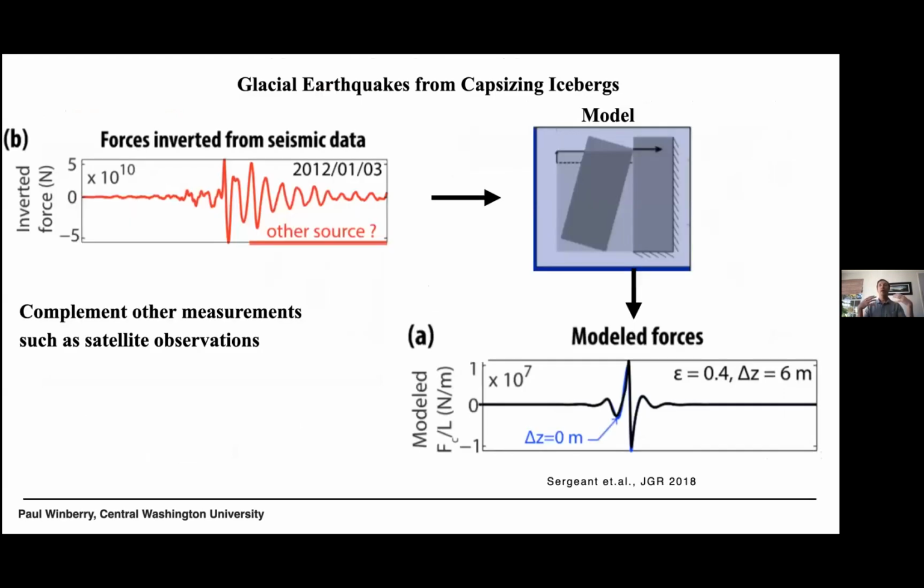Okay, and why this is useful is this: we can invert the force history from a seismogram, so we actually can understand what's happening in the process. Then we can use a model and model the forces and compare that to our observations, and we can actually start to understand some of the physical processes of how the calving is actually happening at this sort of second time scale that we can't observe with remote sensing.